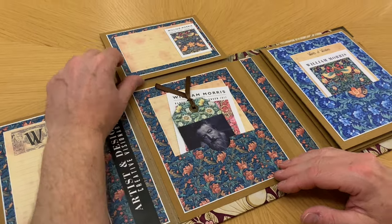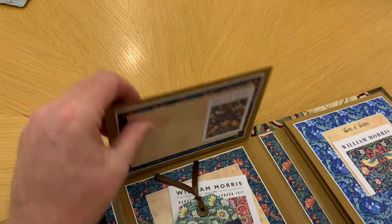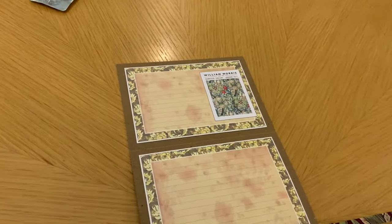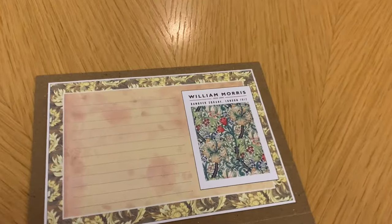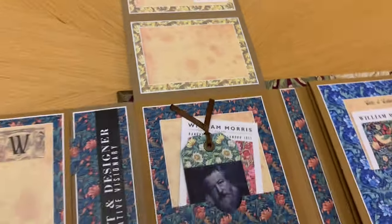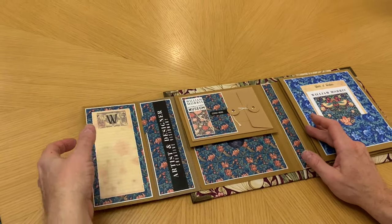So we've also got up here, that's folded out. So originally we folded it from there to there. Look, it doubles again, with another card and journaling space and another pattern. Look at that. So we're getting quite large now, aren't we? We are. So we shut that. That's that side done.